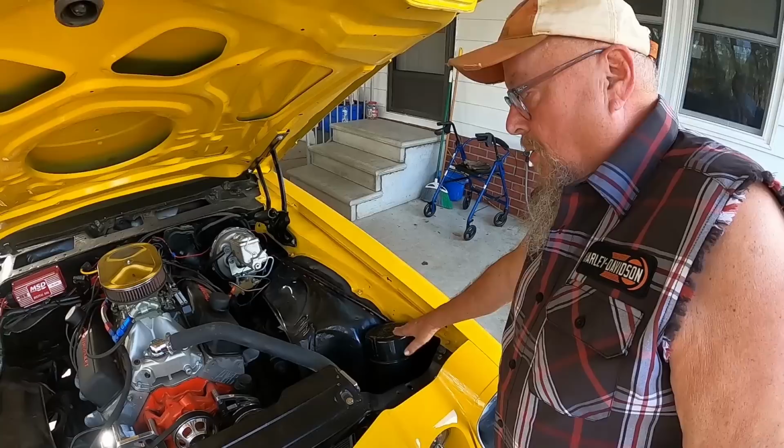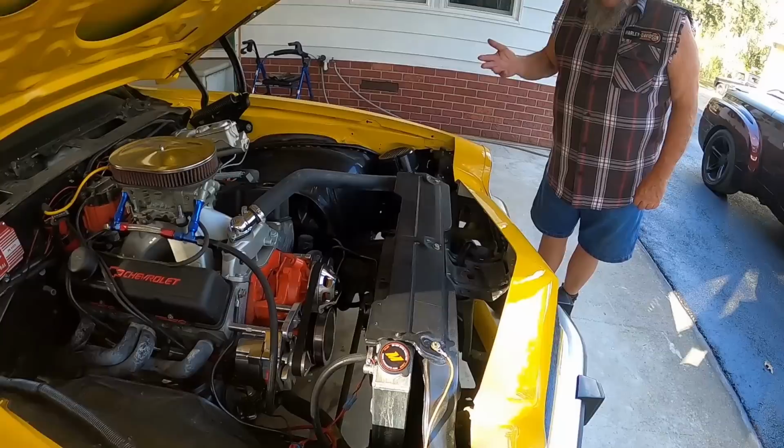Wow. Oh, she's a nice thumper. Yeah, if you look at this thing, it's got electric fans, serpentine belts, and everything is brand new.